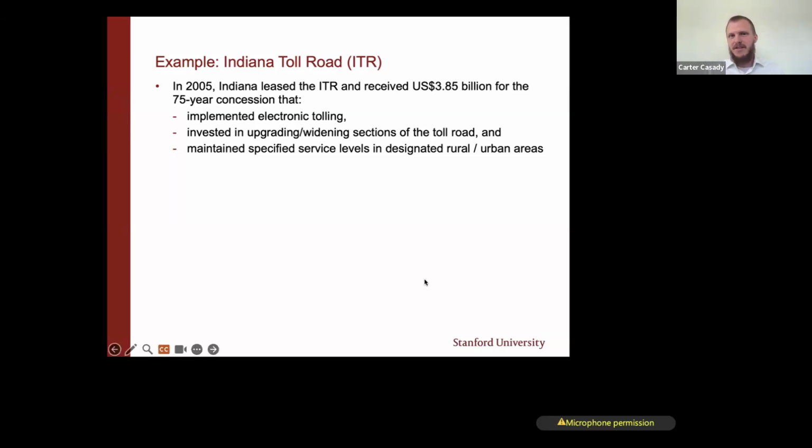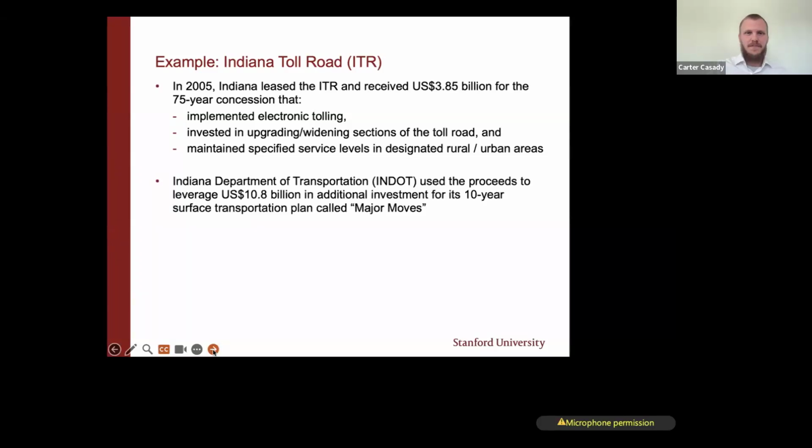But the state of Indiana was insulated from all of that potential risk, and they walked away with $3.85 billion back in 2005 when they started this concession. So what did they do with that money? Well, they were very smart.